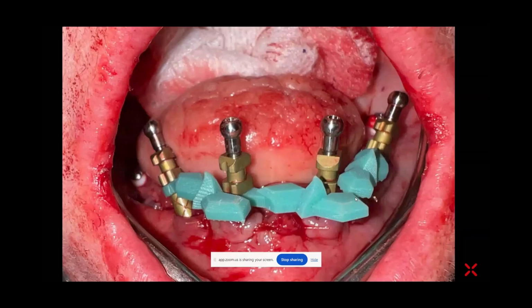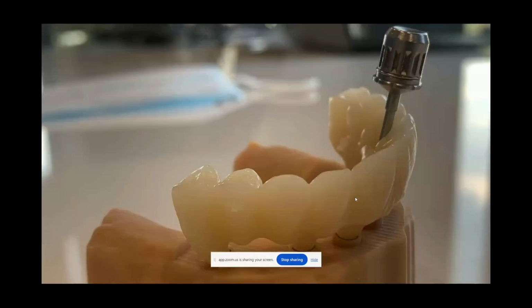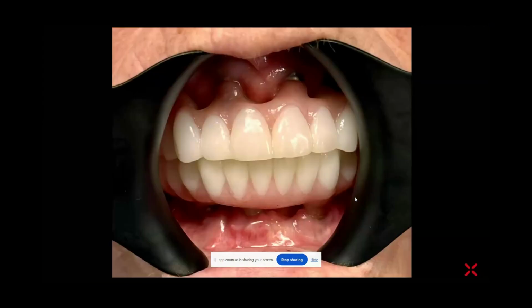So this patient is still in temps. She's out west and quite happy with her temps. We 3D printed the temps the same day. I used a Sprint Ray Onyx Tough 2, and we've had very, very little issues with it at all. But in this case, you can see here we got our impression, and this is our temps being delivered on a model. And this is our patient now 3 to 4 months later. We got a new set of temps on her, and she's quite pleased.